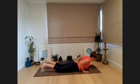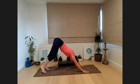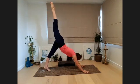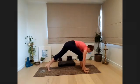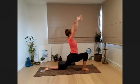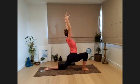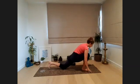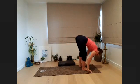Plant your hands, tuck your toes. Draw through lower belly, come up and back, downward facing dog. Right leg rises, inhale. As you gaze forward, any helping hand you need, step that right foot in between the hands. Back knee comes down, arms reach up, low lunge. Lift out of your pelvis, lengthen through your arms. With your breath, hands down, tuck the back toes, lifting up, gaze forward, step to the top of your mat.